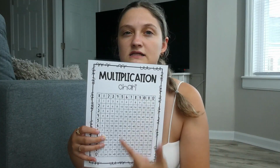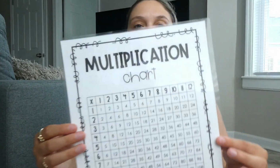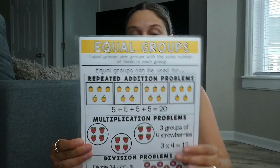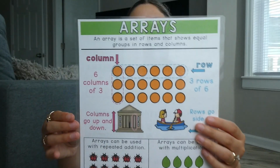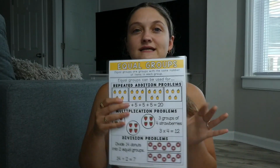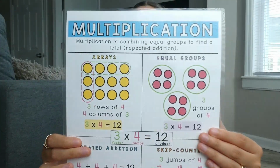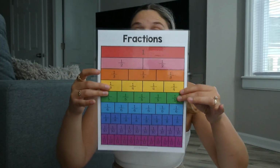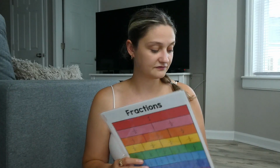I don't think this is Lucky Little Learners. I think it was a freebie. But yeah, so we just have a multiplication chart in the back. Gonna be super helpful. Equal groups, that's like the first thing we talk about in math. Arrays. So kind of just like anchor charts, basically, printed on paper for their group to reference. Multiplication, area, partitioning shapes, fractions. This is gonna be so helpful. And I do let them use fraction tiles and stuff if they need it, but it's nice to just have that visual. Fractions, oh my gosh.